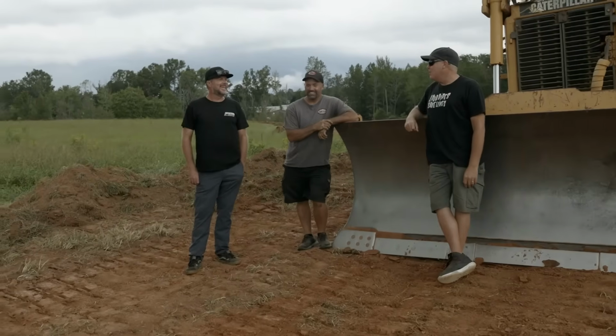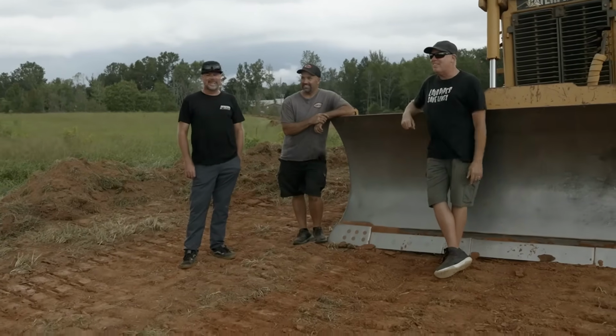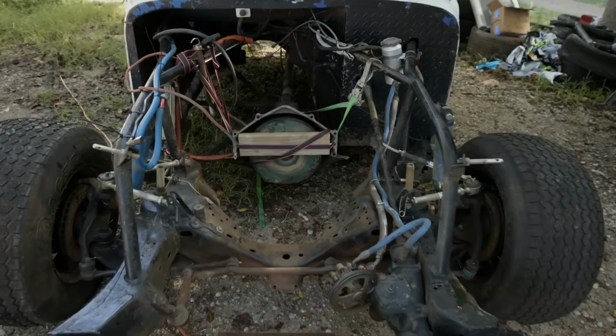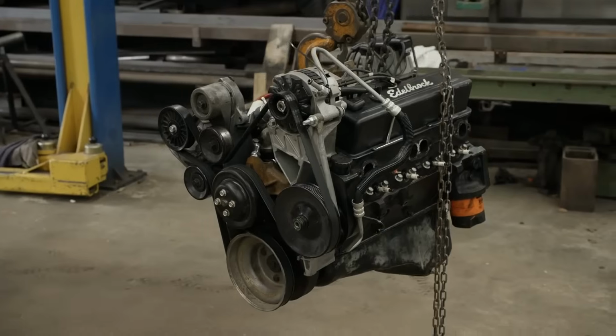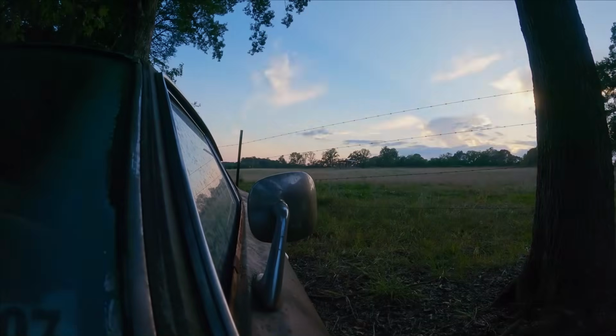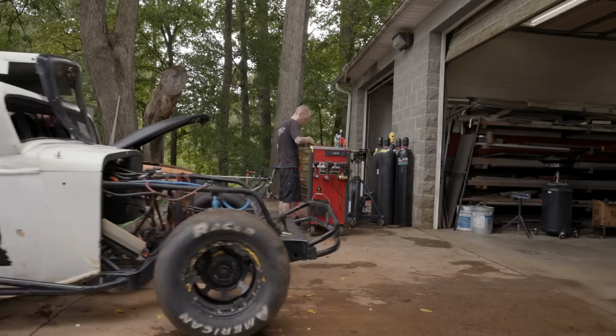How are we gonna fix it though? Because I'm not driving those cars on this. Probably a little bit of smoothing with this and then the grader. Okay. All right. We'll see you tomorrow as we fix the track. And remember, we still have to put an engine in his car. And the engine that we got, by the way, needs a whole bunch of stuff.